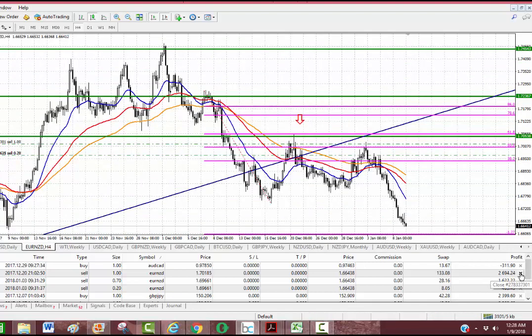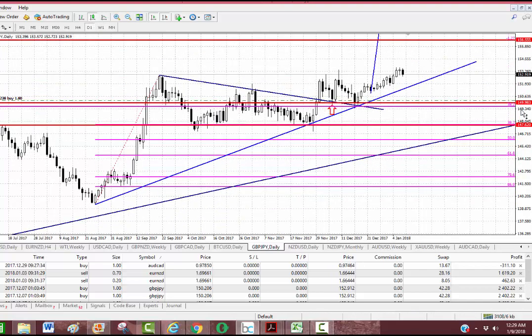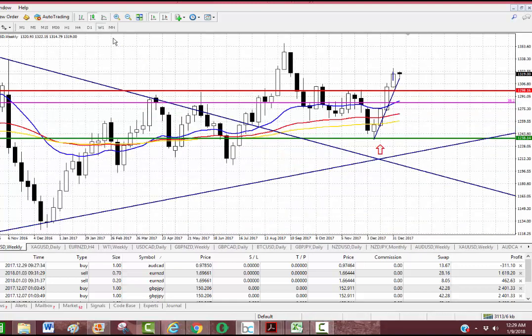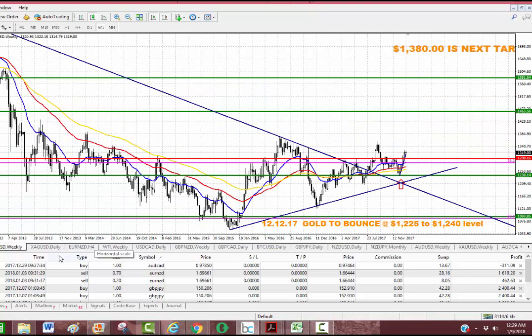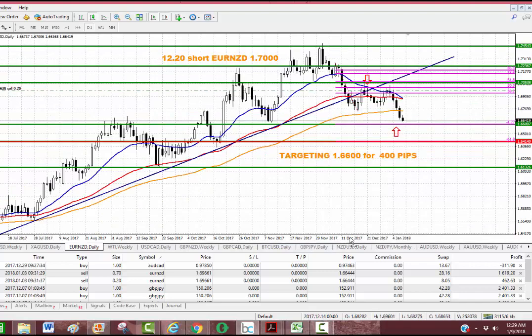I'm gonna take one out. Let's take that out. Pound yen still going very strong, just like I expected. And yeah, gold rebounded, just like I thought. Silver rebounded. Here's gold. Okay, gold has had a massive last 3-4 weeks, and I think we're finally on its way up. But anyway, here's a follow up on the Euro New Zealand, about 400 pips.